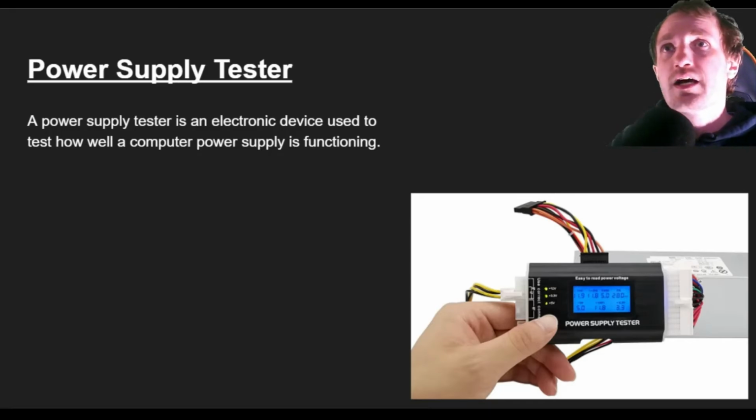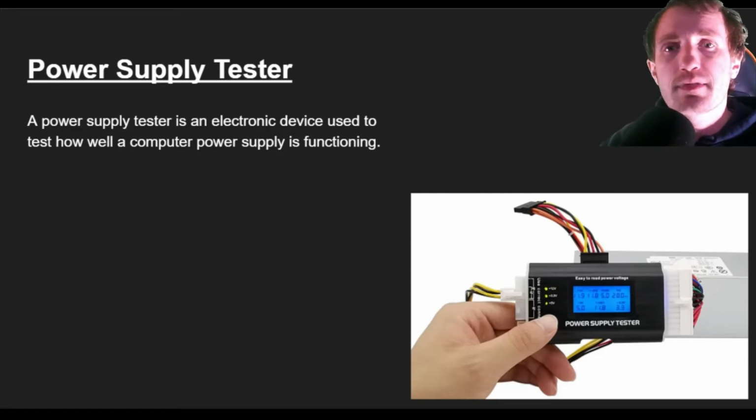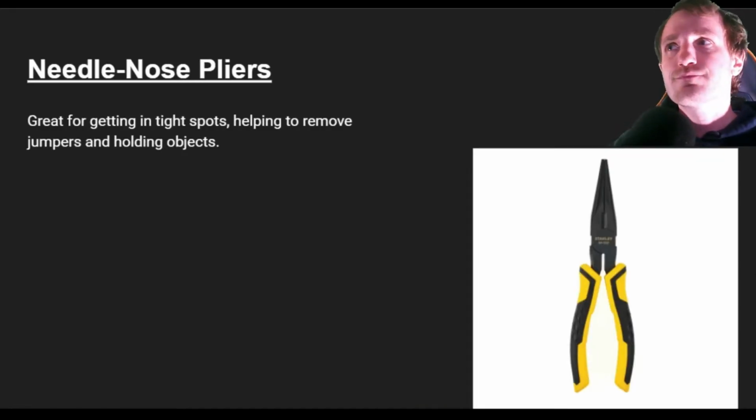It's kind of the same thing as the last one, power supply tester. This is really for testing the computer's power supply and making sure it's good. Honestly, that's the one issue I've had with a lot of my computers. It's just the power supply going bad after a few years, and it causes a lot of weird stuff, including just not starting. So this is definitely a very important thing to have.